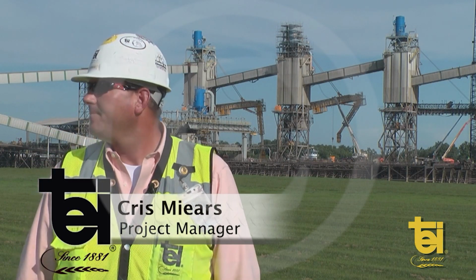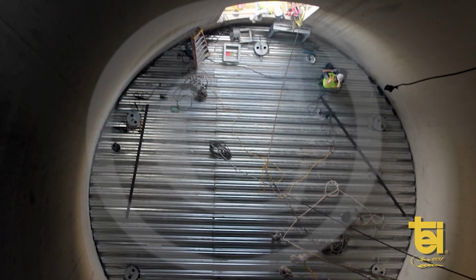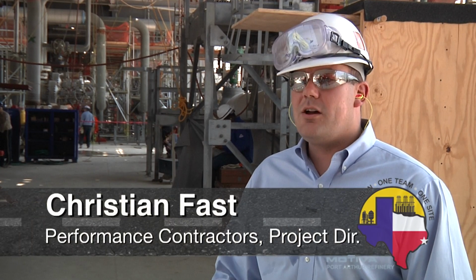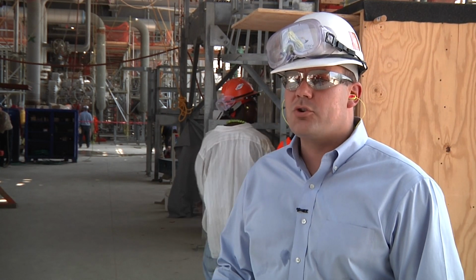We mobilized in August of last year. We started with the silos. We converted 6 of the existing storage silos into new shipping silos. Sure, some of the major milestones we've reached here recently, we finished all the epoxy grout on the pumps and hydrocracker. Here in PS4, we've actually started some systems.